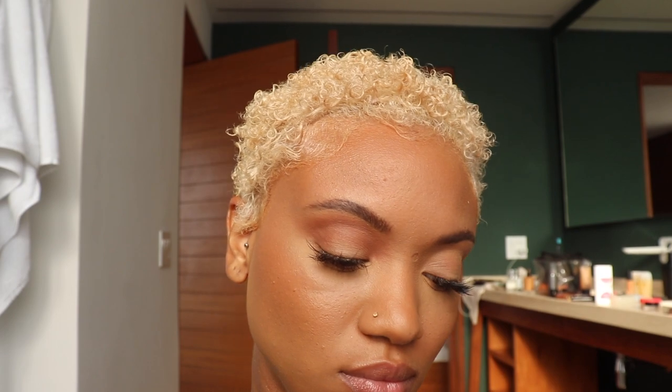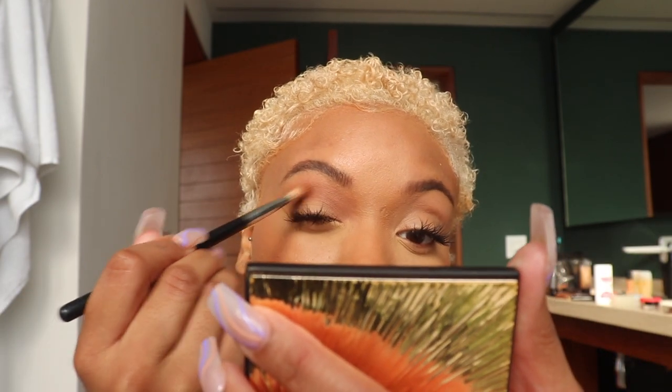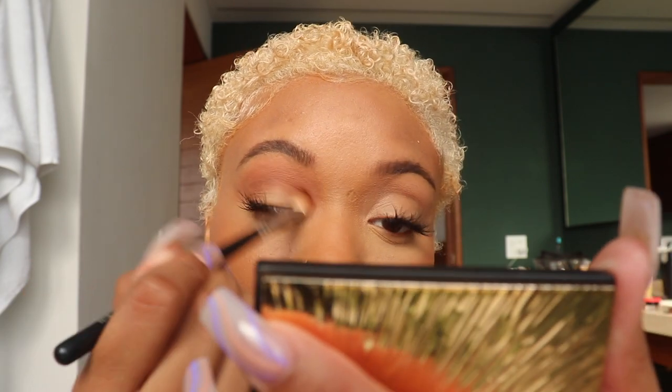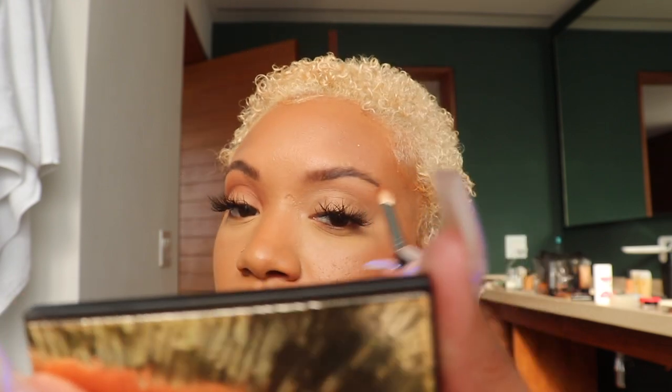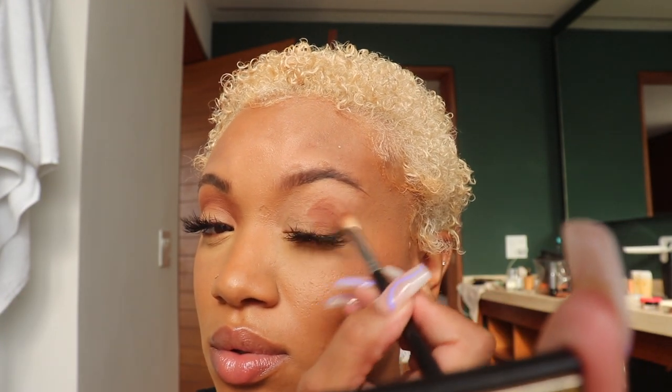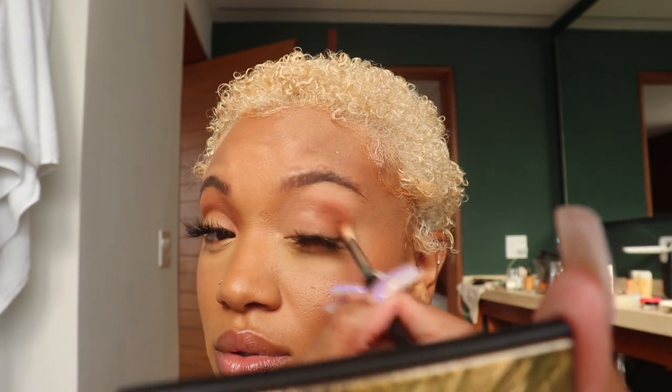So I'm using the Summer Solstice palette by NARS. It's so pretty, and it gave me the exact look that I was going for. Just like a warm, bronzy, golden look. So I'll just let y'all watch me.